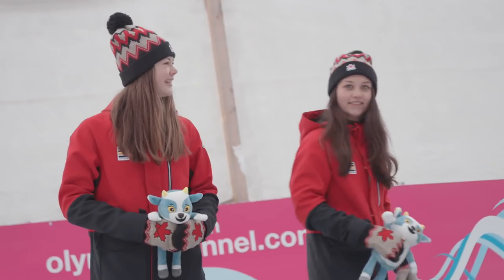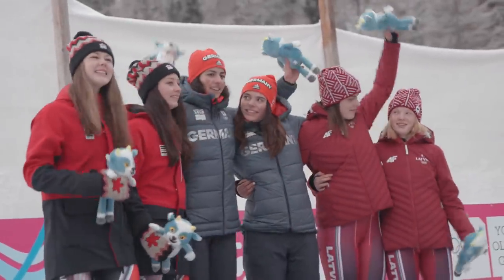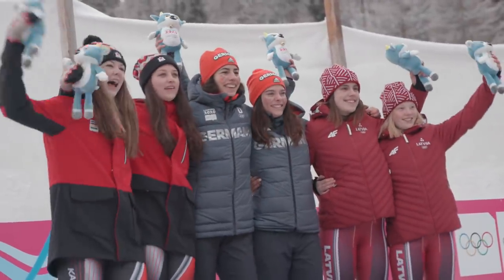It was quite the second run. Racing's two runs in this sport, and it pays to have two consistent runs and you move up the ladder. But it's a pretty nice feeling to win that silver medal for them, to get them to that point.